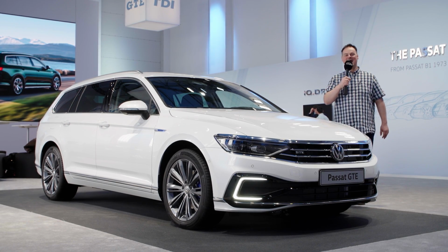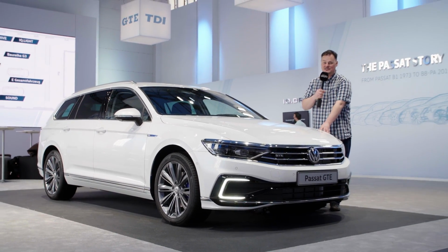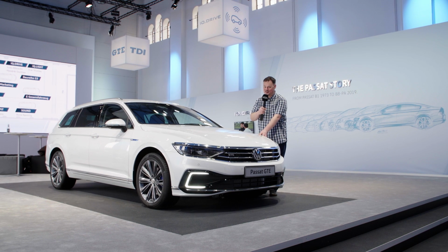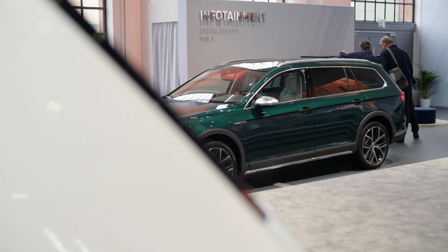We are here today in Hamburg to bring you a workshop from Volkswagen to show us all the new details on the latest version of the 8th generation of the Volkswagen Passat. Has anything changed? Well, let's take a closer look and find out.